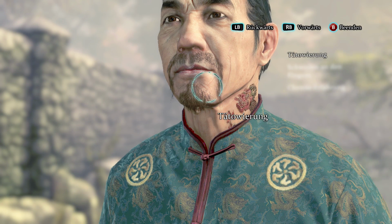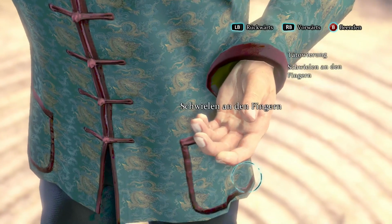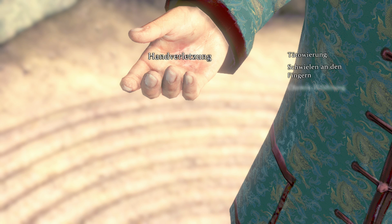Also er hat ein Tattoo, ne? Das ist schon mal klar. Und er hat eine Nase und Augen. Gut, gucken wir mal, was sonst noch so abgeht. Also. Schwielen an den Fingern. Naja, es muss nichts heißen. Handverletzung, okay.